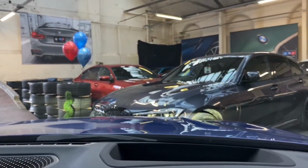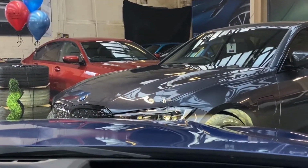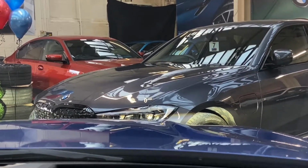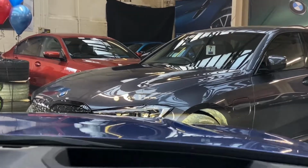We've also got the heads-up display as well, so a very well-spec'd 320D G20 M Sport, with of course backed up with that fabulous new XDRIVE system as well.